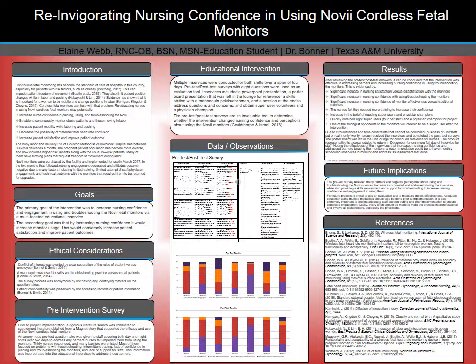Troubleshooting and technical problems with the system also included having to send the pod portions back to the manufacturer for software updates that took over a month, and we lost many super users due to the sister hospital that opened very close to us. That is where this project provided the perfect opportunity to reinvigorate and re-engage nursing and physicians in using the Novii Pod 2 fetal monitors.